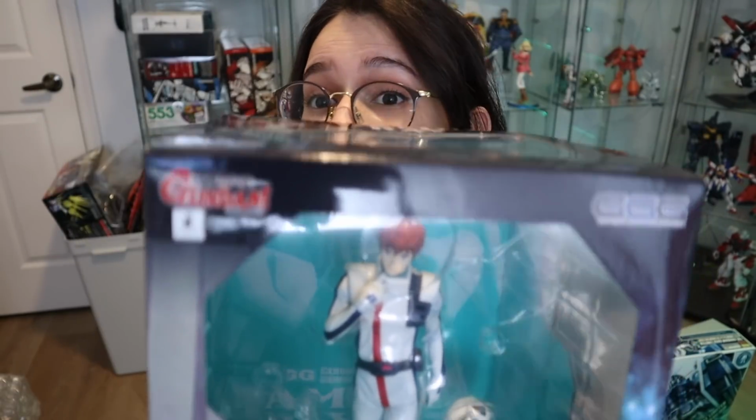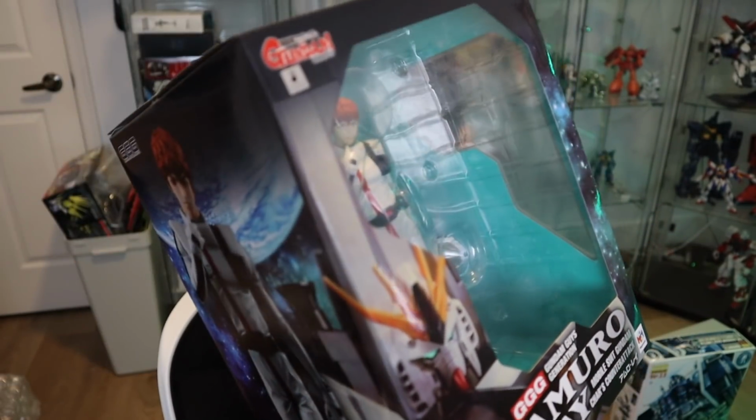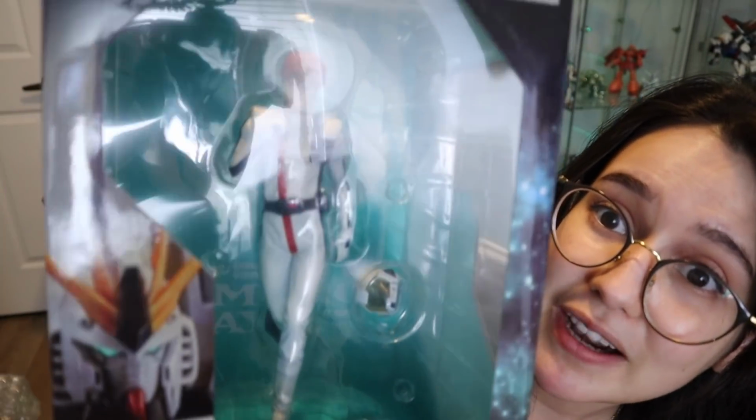Now, I know you guys know that I have a few of the Mega House. Yeah, Mega House. I have Char, I have Amuro and Sayla. I have two other Gundam figures, but they're not Mega House. They were Japanese crane game prizes that I bought when I was in Japan. But yes, I am so happy that I finally got this guy in my possession.